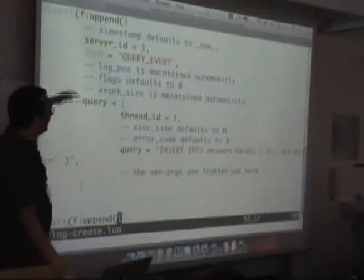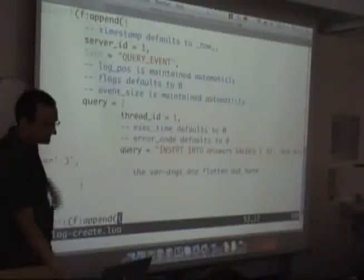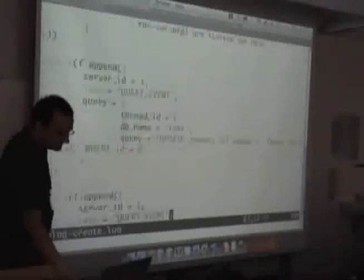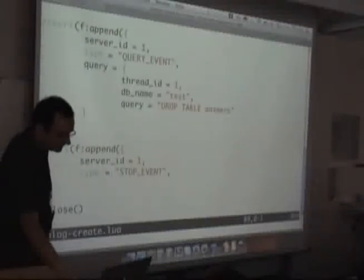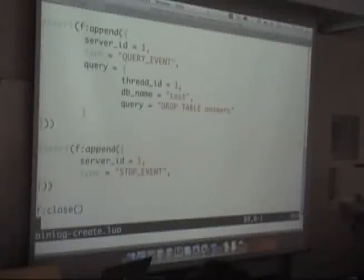So that's a nice way to trigger that. And then, here's an example: create some query events, just an example, and then close the whole thing, we're done.